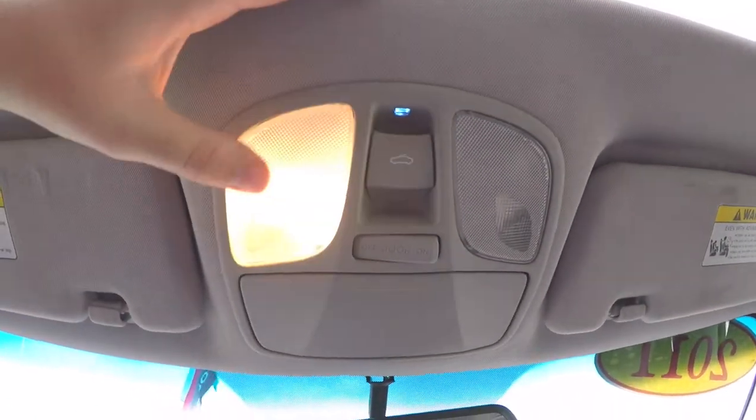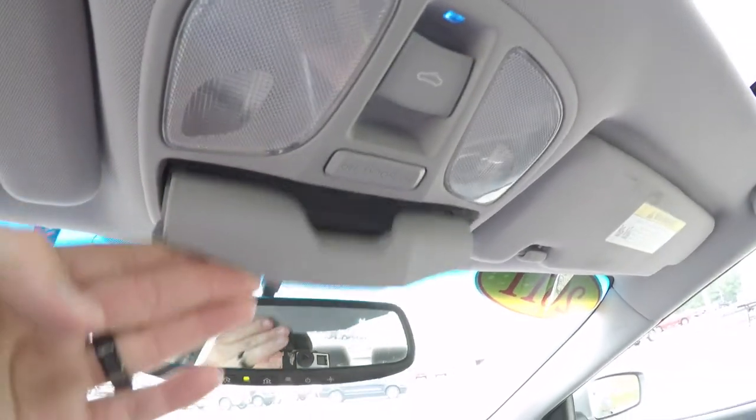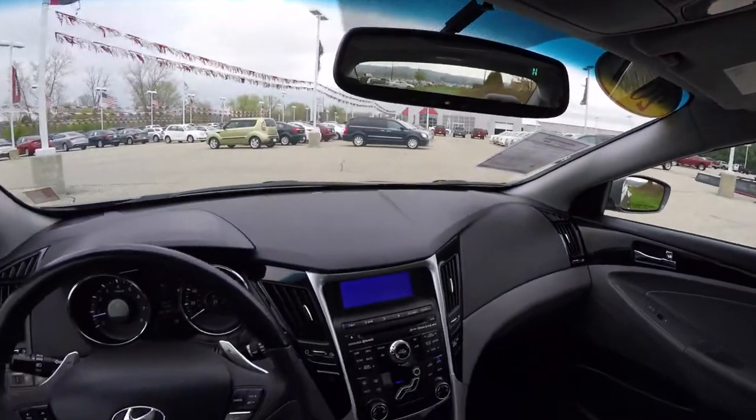Looking overhead. You have overhead map lights and your sunroof control. We've also got integrated sunglasses holder, automatic dimming rearview mirror with integrated HomeLink universal garage door opener and compass display.